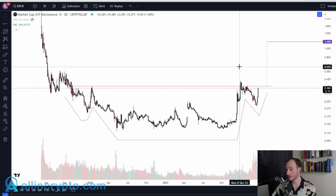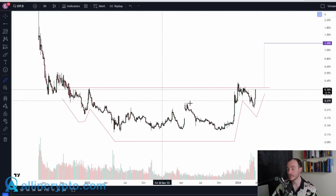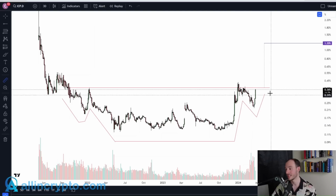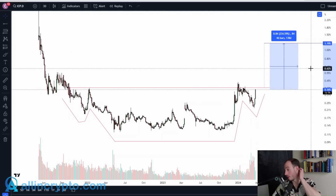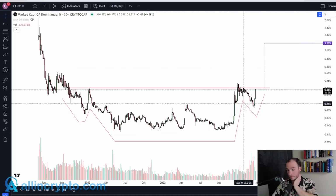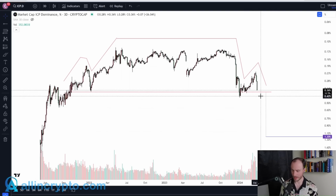Also, one swallow does not a summer make. We have the internet computer in regards to dominance. The internet computer currently makes up 0.36% of the overall crypto space in regards to capital. We think this is going to move to 1.2%. Again, similar thing at play here. If we flip the chart up, because some people are better at seeing these patterns the right way up.